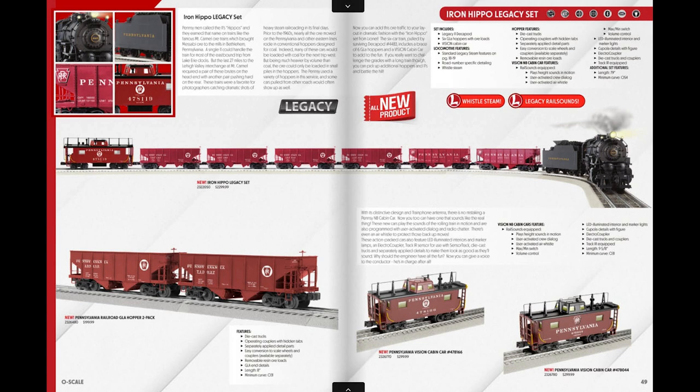Okay. And next is the set that I plan on ordering. Hopper cars. More hopper cars, yes. And it's the Iron Hippo Legacy set. What kind of name is that? Look at that, they're with ore in them. They're ore cars. Yeah, you can call them ore cars, coal cars. They used them for both.